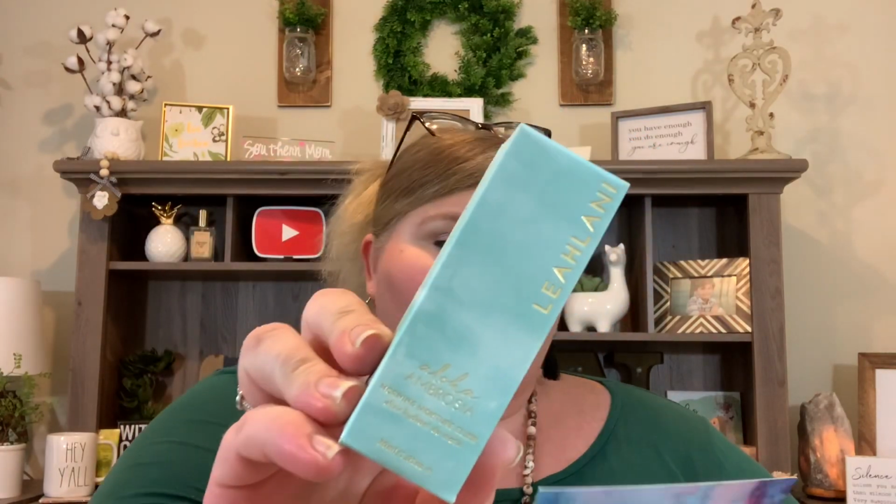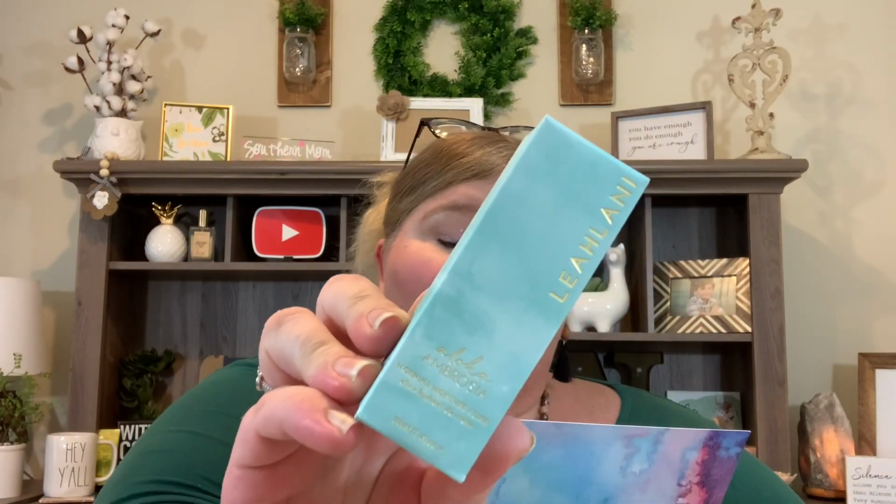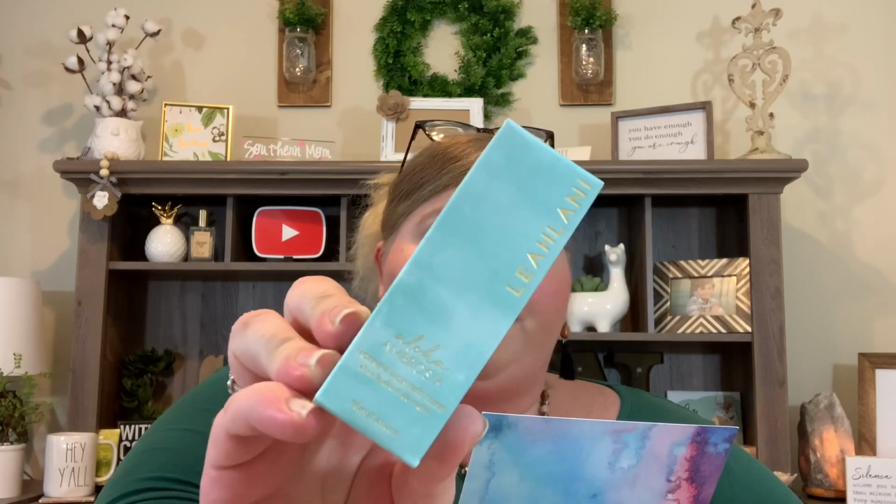All right, so we have one more item in here. So we have 3 products this month. And this is Leilani Skincare Aloha Ambrosia Morning Moisture Elixir, $56.